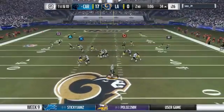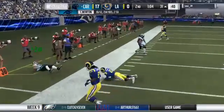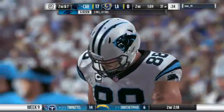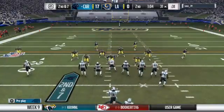On 1st and 10, Newton. And caught left side, Olsen. Call it a gain of 3, and it'll make it a 2nd down. Got to give credit where it's due. Really nice defense on that play. The pitch and catch was successful, but not any run after it.